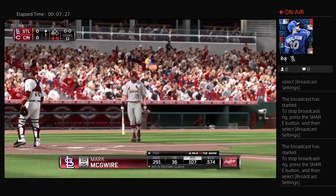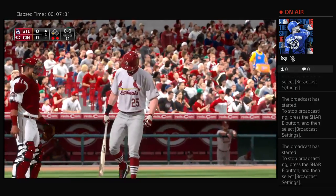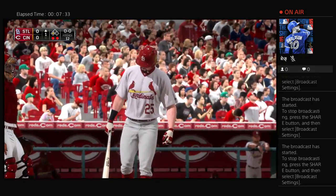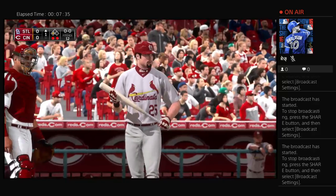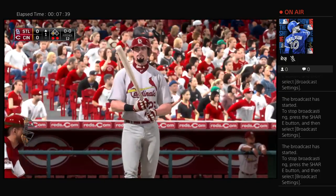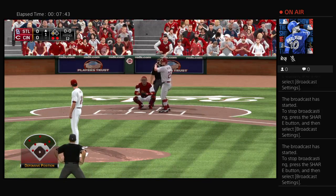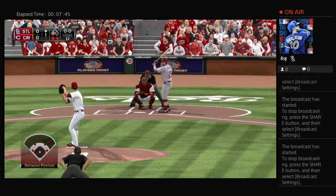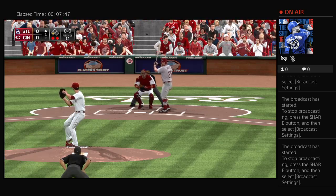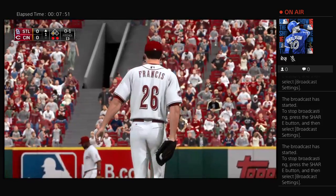Mark McGwire will stand in here with a chance to pad his RBI total, and as you can see, he currently sits third in the National League in that category. Get the strikeout, man! First pitch coming. Curveball looked at here for strike 1.